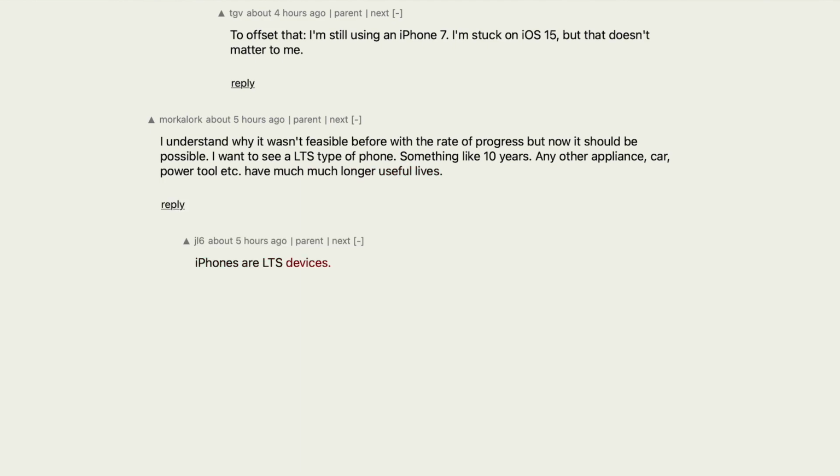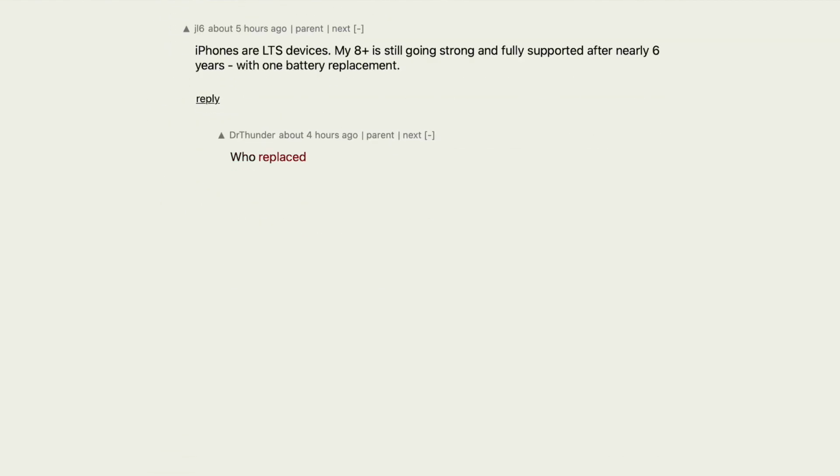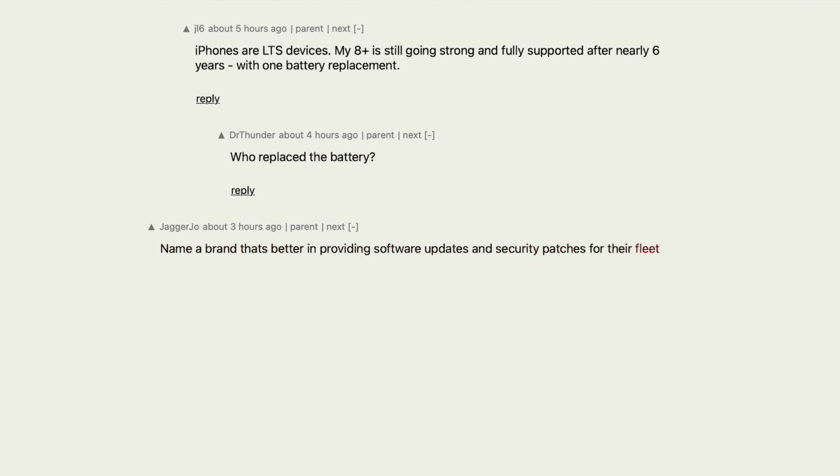iPhones are LTS devices. My 8 Plus is still going strong and fully supported after nearly 6 years, with 1 battery replacement. Who replaced the battery? Name a brand that's better in providing software updates and security patches for their fleet of phones.